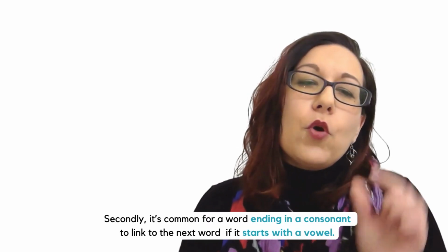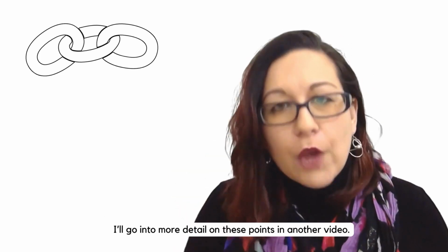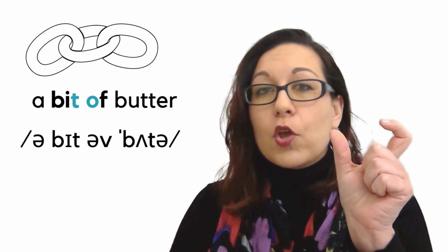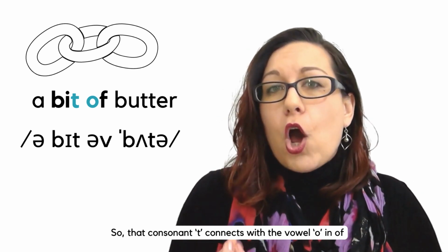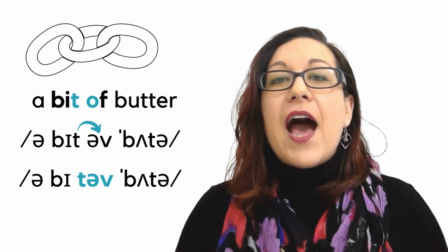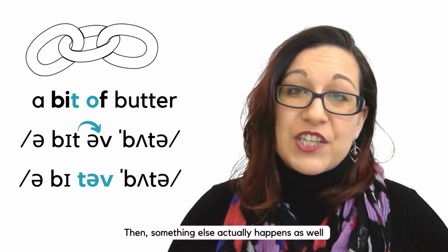Secondly, it's common for a word ending in a consonant to link to the next word if it starts with a vowel. I'll go into more detail on these points in another video, but let's just focus on a bit of. So that consonant T connects with the vowel O in of. It almost jumps over and you end up with a bit of butter.